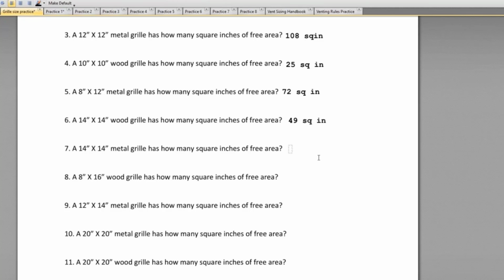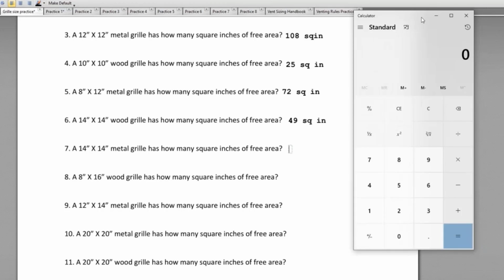Okay, Robbie, number 7, and then I'll pick on someone else. So what'd you come up with on number 7? Okay, again, 14 times 14 is 196, but we're using a metal grill this time, so it's times 0.75, and it's 206.5 square inches. 206.5, are you sure? Is that wrong? Well, hold on, let me see. I might have got that.